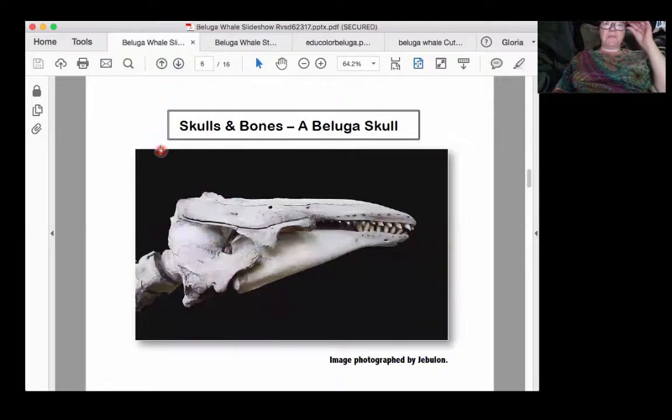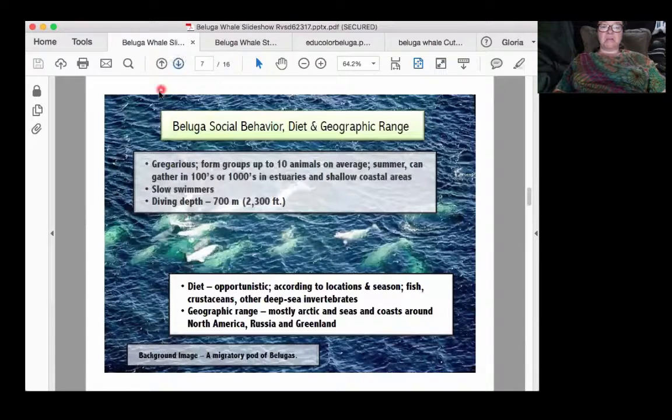Here's a close-up view of a beluga skull. Notice their teeth. It's very interesting. It reminds me of a giraffe's head, actually, but it is indeed a beluga's skull. And notice the neck bones there. So the neck is able to swivel and turn, an unusual feature for the cetacea.